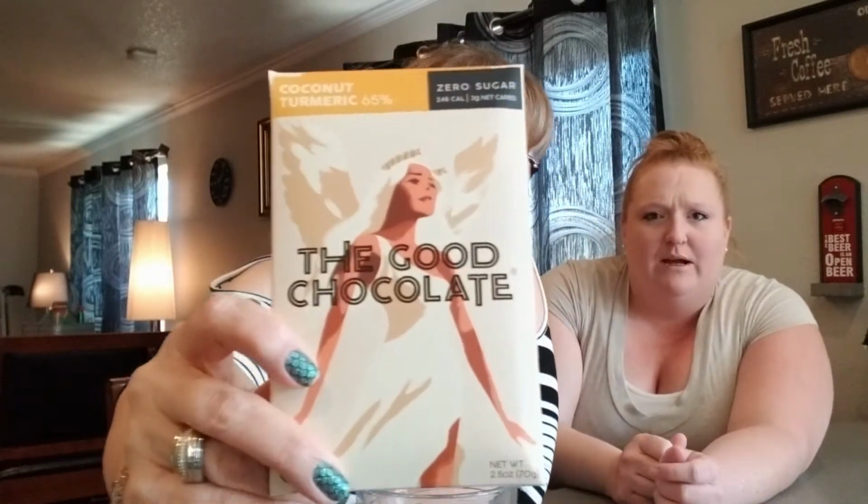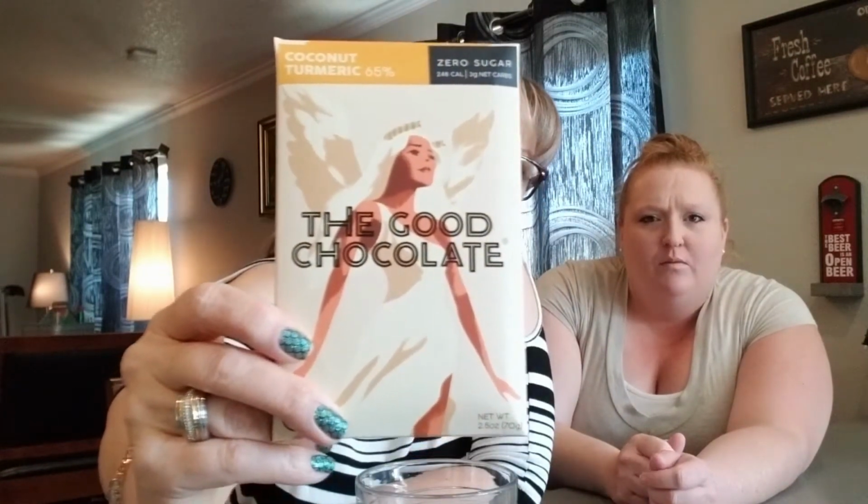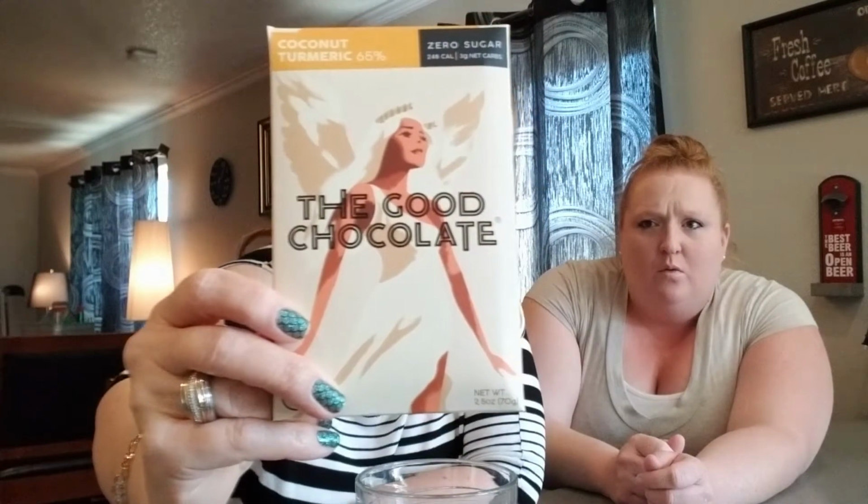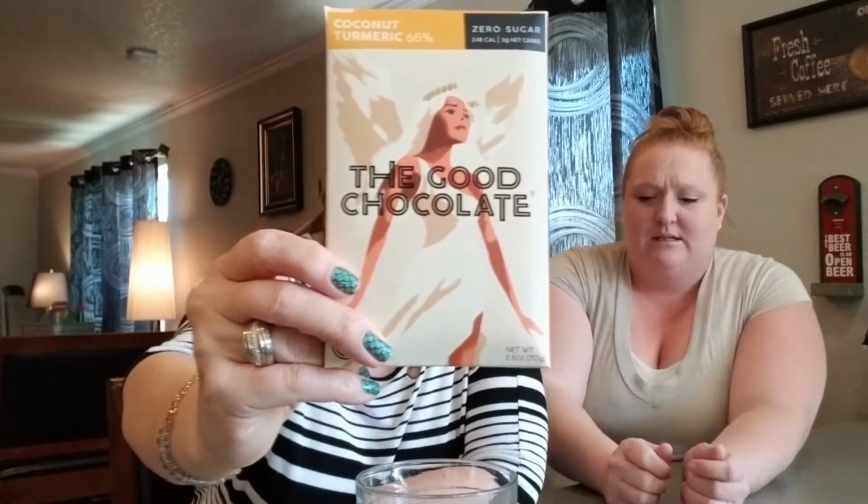So that's great. And then we have 2 big bars here, but this one here is the same as the signature dark that we already just showed. So I don't think we need to probably sample that one because it should be the same. Okay. But this one is different. Can you hold that closer so they can see the label and the brand? Pretty label. But this one here is a coconut turmeric, which I'm really intrigued to taste.